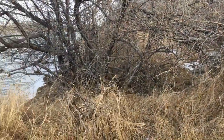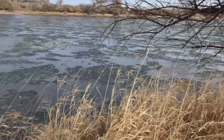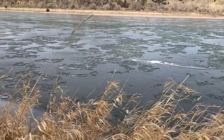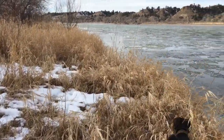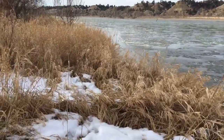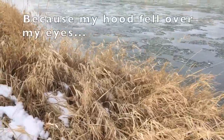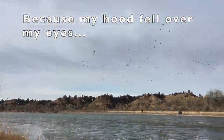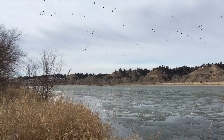I often think that I should have somebody following me around and filming all of the ridiculous positions I get myself into. I just had to crawl pretty much on all fours to get underneath that bunch of branches, and then I ran into a branch and I couldn't figure out what was going on because I couldn't see. It was silly.